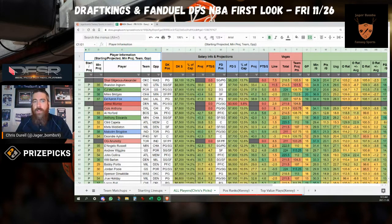Anthony Edwards stands out, shooting guard, small forward for Minnesota. It's one of 4 games with a total over 220. It's at 222.5, and is one of those 2 games of those 4 that are over 220 that has a close spread within 3 points. Minnesota is currently a 2.5 point favorite.